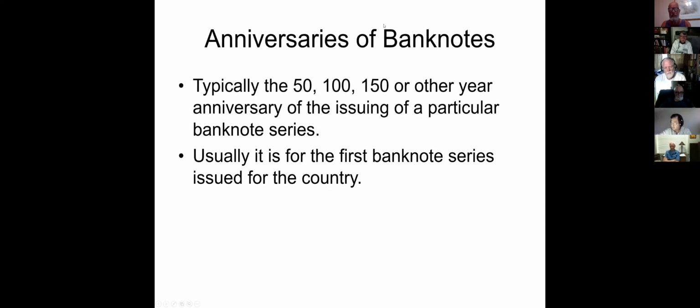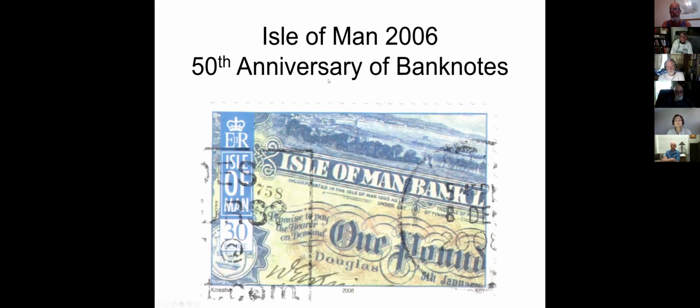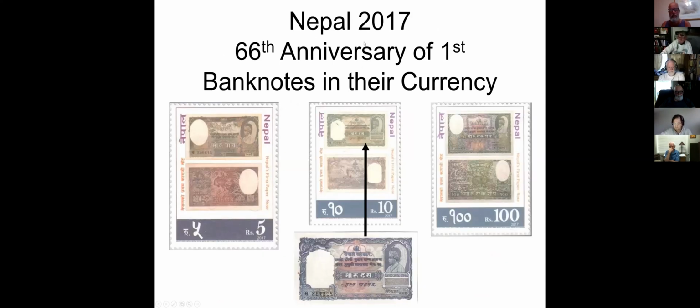So I started off with anniversary of banknotes. Typically, they're 50, 100 or 150-year anniversaries of the issue of the different banknote series, usually the first banknote series for the country. For instance, Isle of Man in 2006 issued a stamp for the 50th anniversary of banknotes. The Isle of Man was incorporated in 1865, so they had about 90 years without their own banknotes. They used British banknotes, and in 1956 they issued the first banknotes, and a stamp commemorating that one.